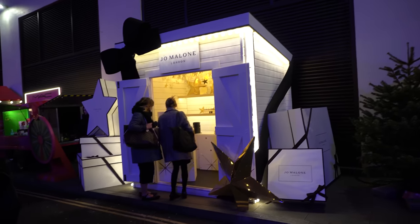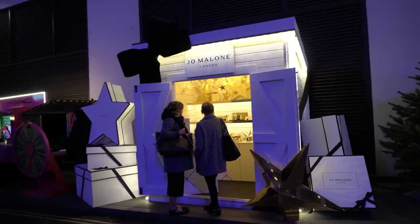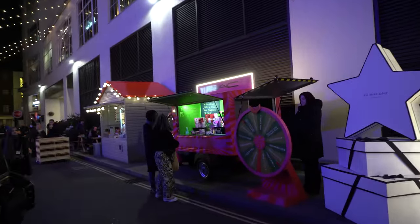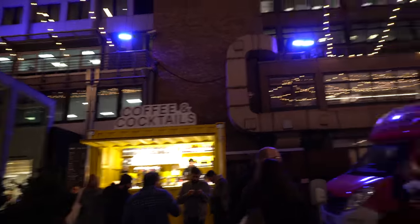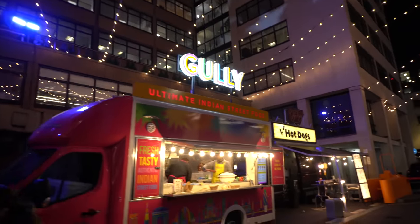A little Joe Malone pop-up here where you can get things like personalized. They've got like a little shop in there. A Mac one. See, this is the thing, you always get kind of branded bits, which I think is really exciting. Coffee and cocktails, that's a good combo, isn't it? And then we've got an Indian street food gully, am I saying that right? And then a hot dog stand.